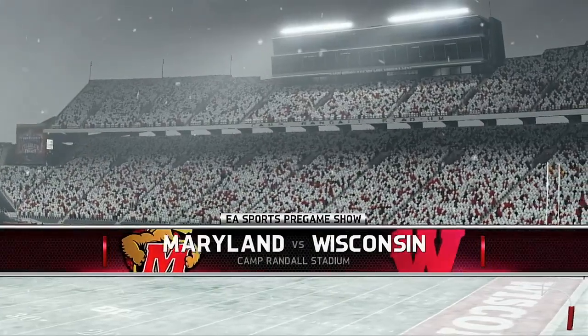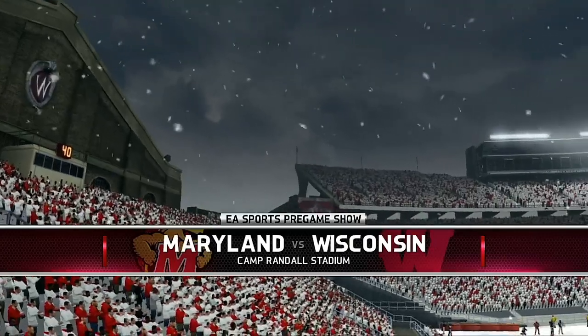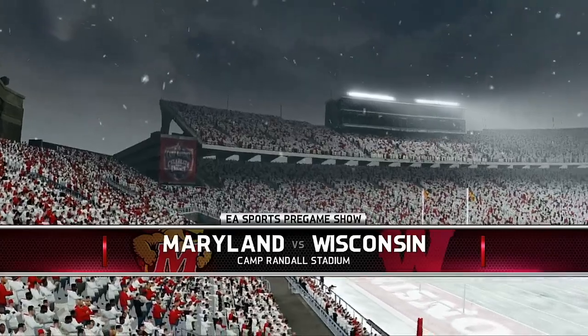About 80,000 have come to the capital of Wisconsin to watch what should be a very entertaining battle here at Camp Randall Stadium. And now we bring you the coin toss, and it's presented by Nissan.